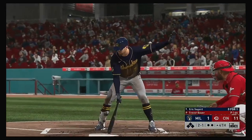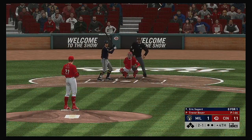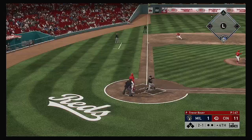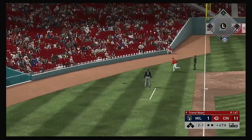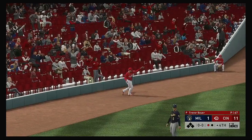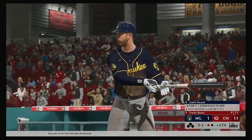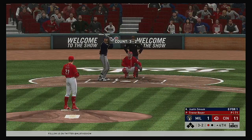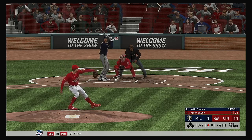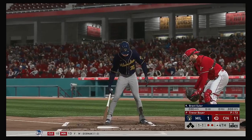New inning set to get underway. Stepping in, Eric Sogard. Flied out in his first at-bat, so make him 0 for 1 so far. He pops it up, Suarez in foul ground. One away. Striding in once again, Justin Smoak. Now the payoff pitch home. He is swung on and missed, strike three.